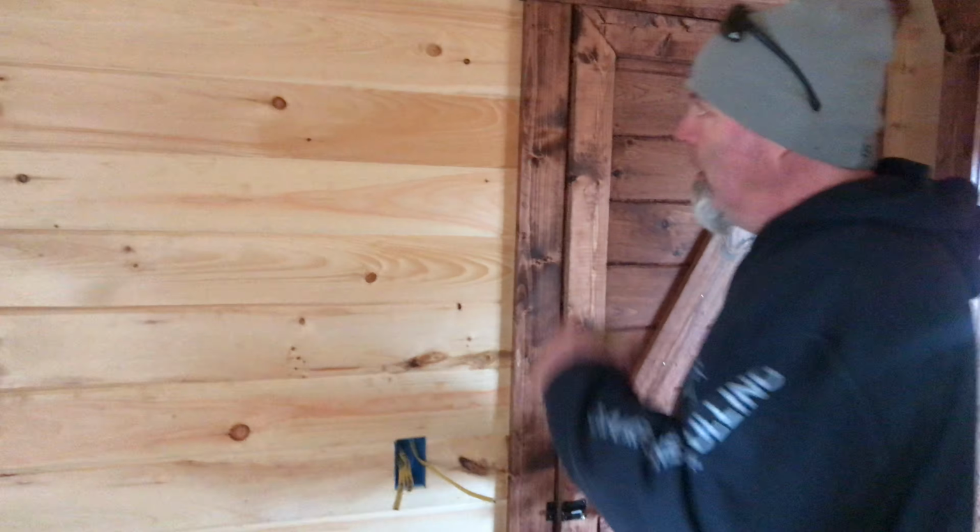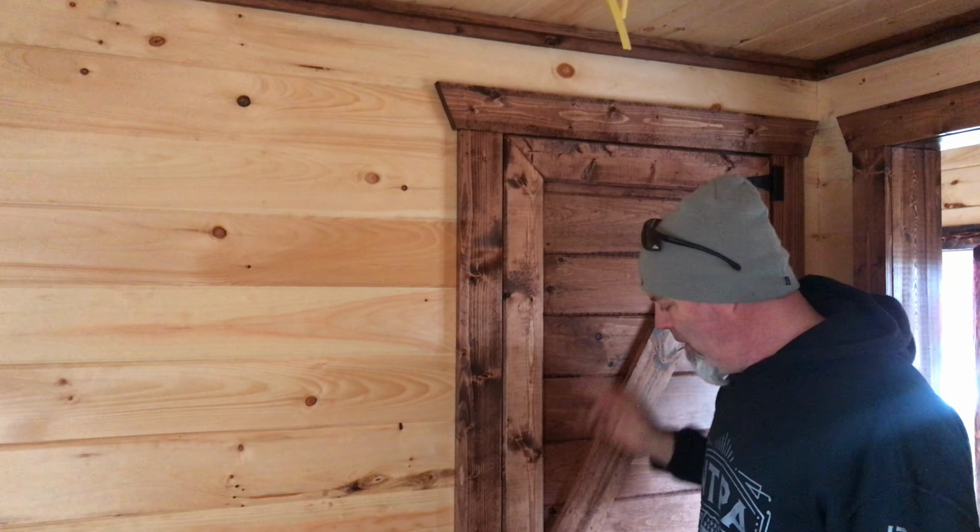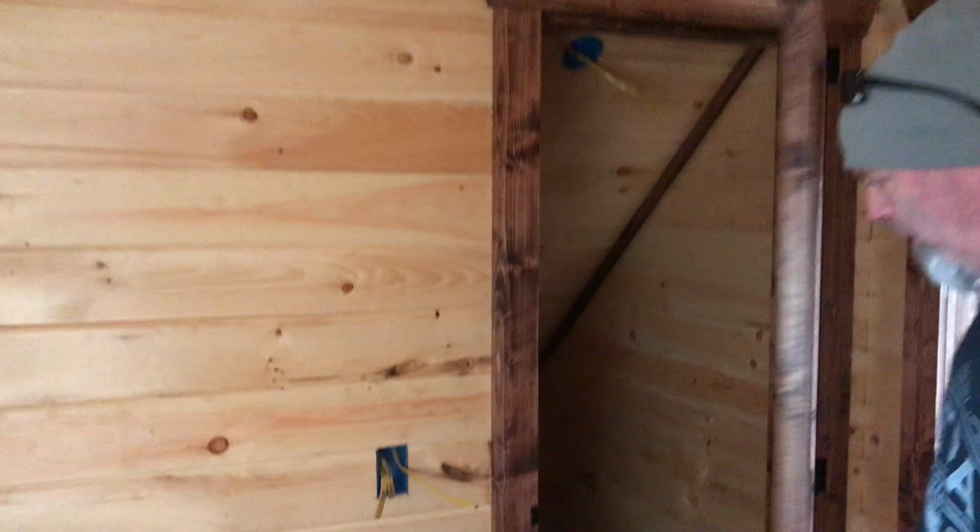Then we have can lights up here. Customer's gonna finish that out. And we got a huge closet here because this has a normal stairwell, and that stairwell goes straight up, and you'll see it in the video. So all this under here will be storage.